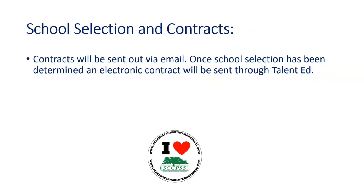The school selection will be made in joint with the school principals, so we won't know immediately which school you will be placed, but you will have a position within the Savannah-Chatham County Public School System. One other thing to note, which is very important when people are on a J1 visa, is that while you're on an H1 visa, you are eligible for all the benefits of paying into a teacher retirement system, and Georgia has one of the top teacher retirement systems in the nation.